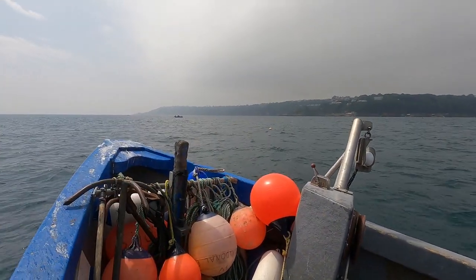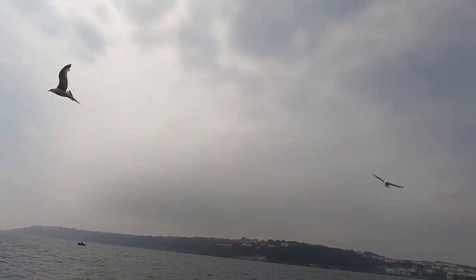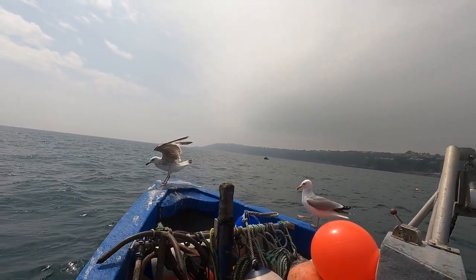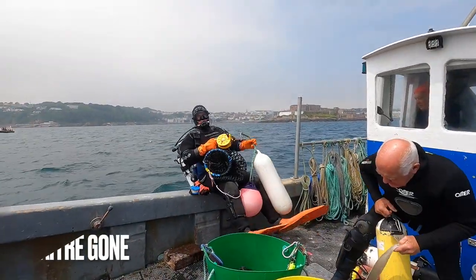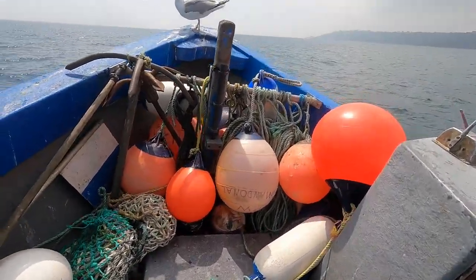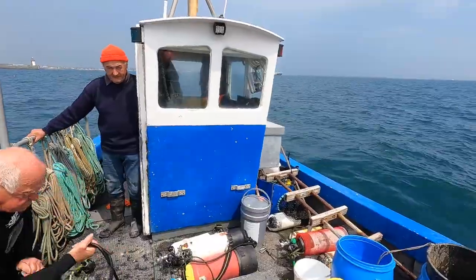Going around here somewhere. Going scalloping. Richard needs some scallops. Here come the birds. Territorial. It's Jeff's bird. That's where he stands. There he goes. No dive flag up or anything yet. Better get that up as well. There we go. Get the ladder in as well. No. Get your gear on. Gear on. Okay.